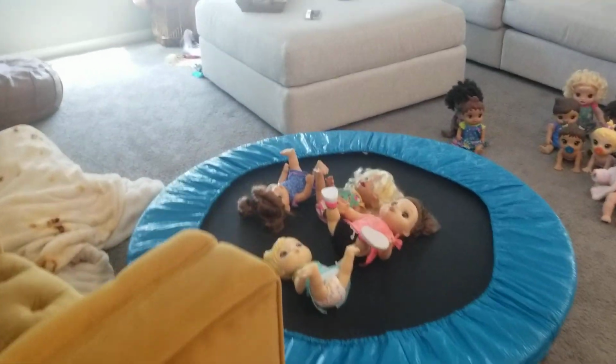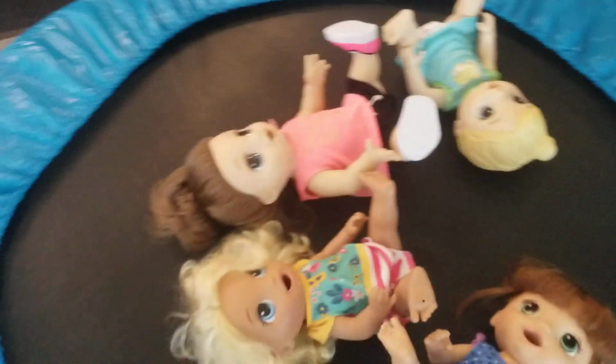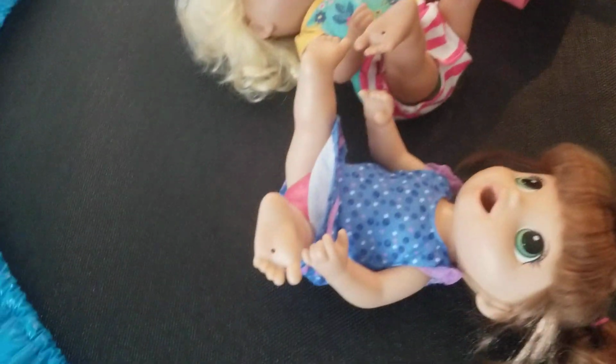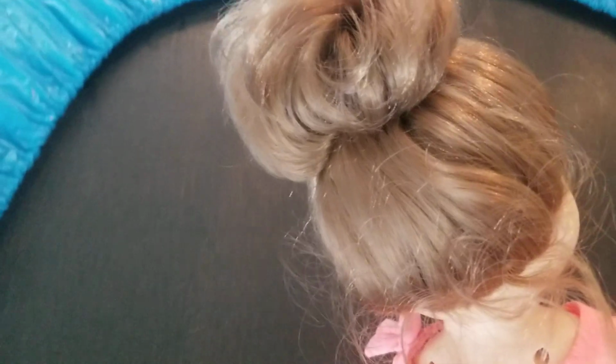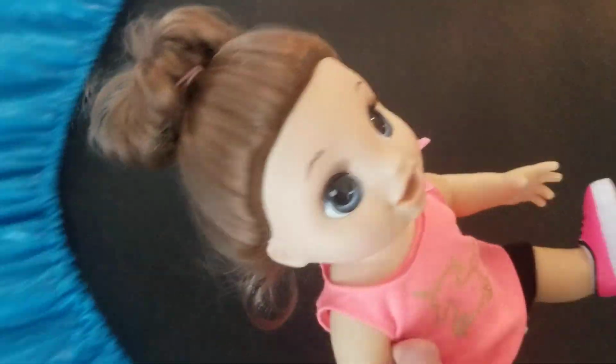Okay, girls, it's been 5 minutes, so now you guys are gonna get off, and then the next round of babies is gonna get on. Okay. All right, here, I'll help you all get down. Whoa, May, look at your crazy hair. We're gonna have to redo that. Very crazy hair. Oh, wow, Jessie, you have very crazy hair, too. Oh, Brianna, your hair is super crazy. Sadie's hair shouldn't be crazy though.